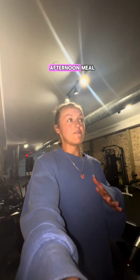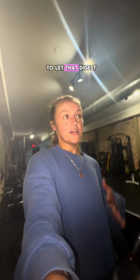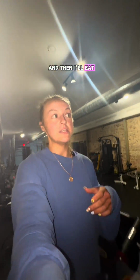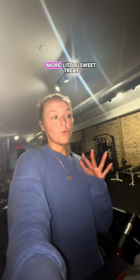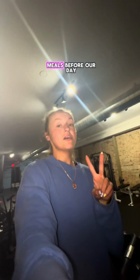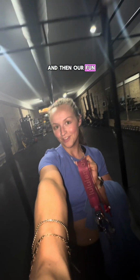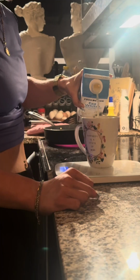After my first little afternoon meal, I am doing another 45 minutes of cardio to let that digest in the night, and then I'll eat my actual dinner. And I've got one more little sweet treat that I eat that really helps me sleep, but it's also just a really good treat at night. Got 2 more small meals before our day is over. So I'm going to finish my 45 minutes of cardio, and then we're going to get that last meal ready to go. Cardio is done. Let's go have our last meal and then our fun little sweet treat to end the night.